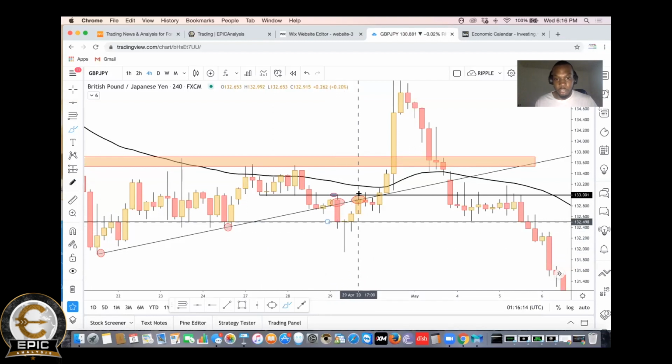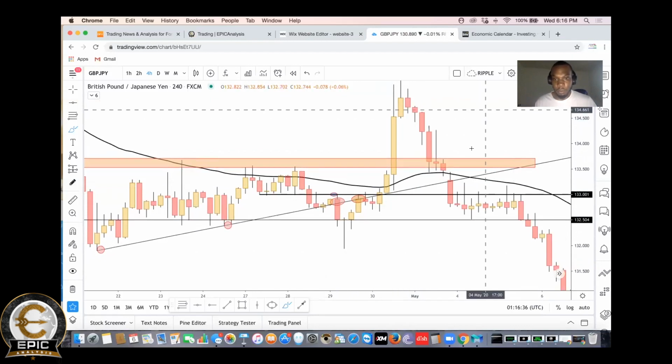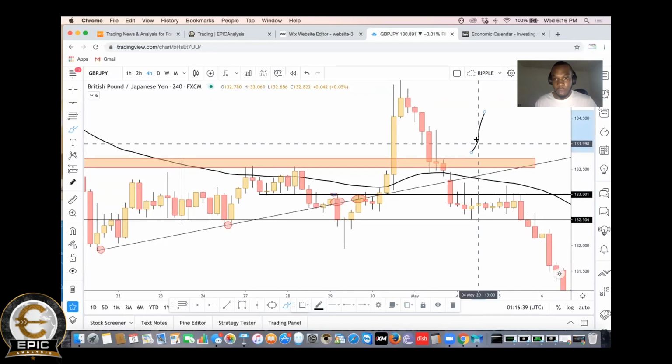The market pushed up, retested right here, and then broke above. When it broke above, it finally came above the resistance and broke above the 50 EMA. On that very next candle, it pushed down and retested the 50 EMA. That would have been your buy, and that would have led to a strong bullish engulfing candle that pushed price up like 200 pips within 4 hours. So something like that would have been a clean trade.